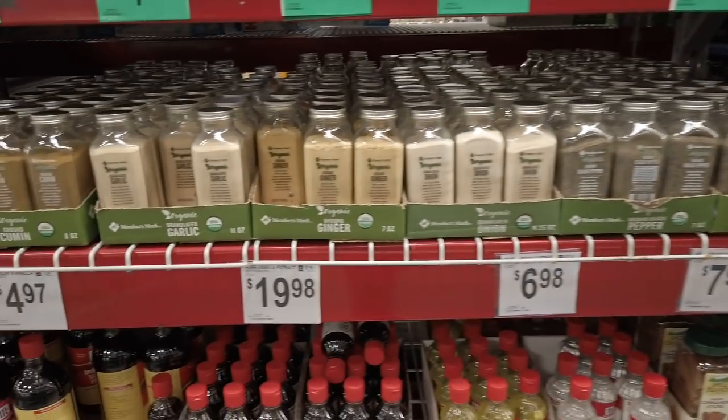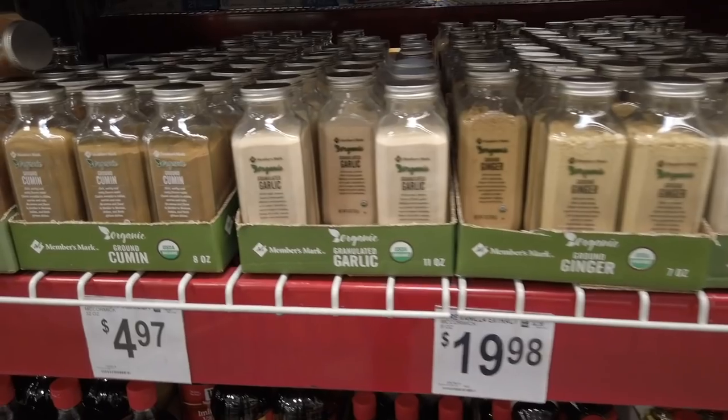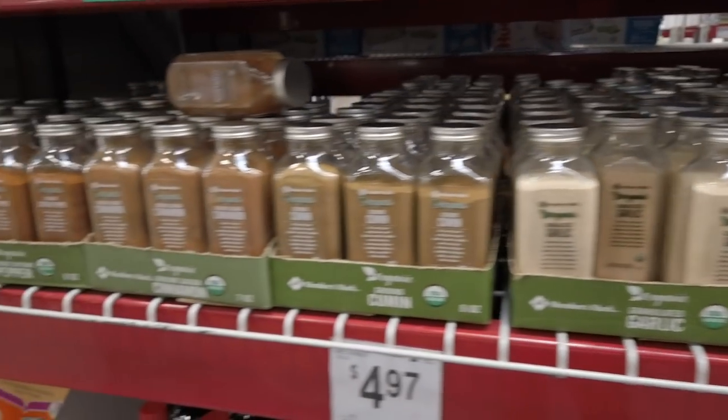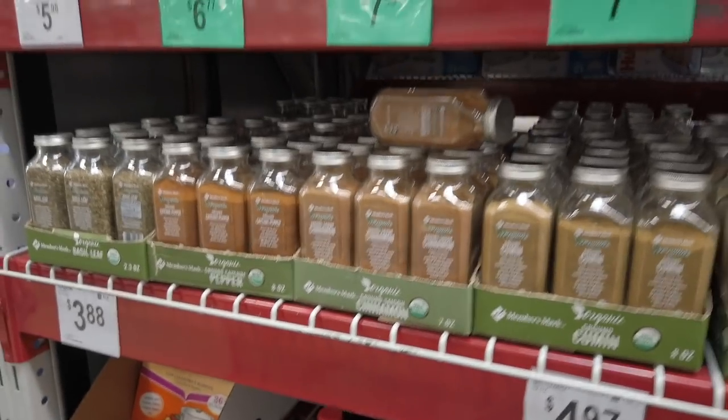Wow, this is awesome. Sam's Club is carrying organic spices. They have organic garlic, organic ginger, organic onion, ground pepper. They have cumin, cinnamon. This is really, really good.